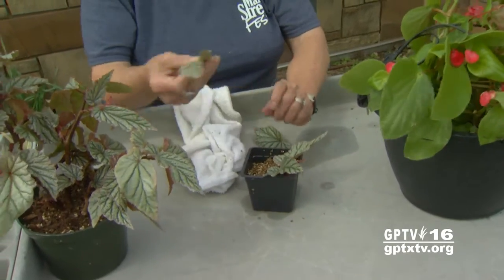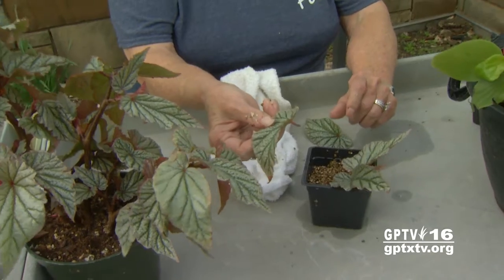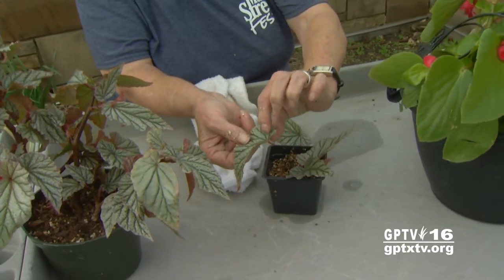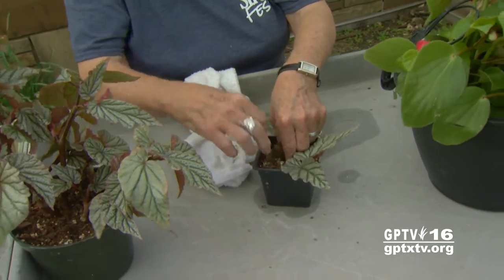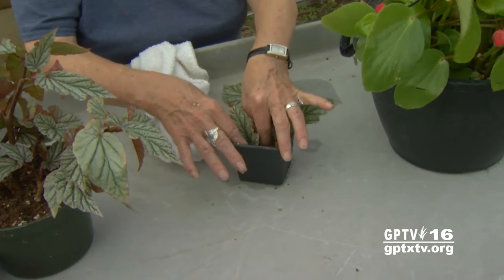Oh my goodness, look at these leaves. What are we going to do with them? Well, guess what? We can make new plants out of these also. We're just going to make a little hole, and we're going to make sure that we plant this little area where the stem hits the leaf in the soil. Nestle it down in there, and then put your soil around it or your vermiculite.